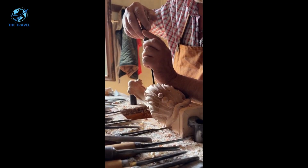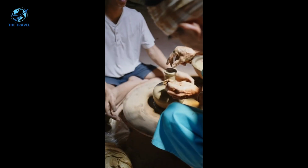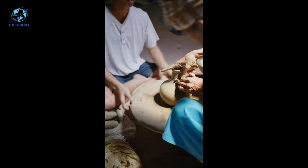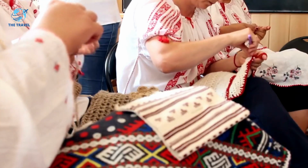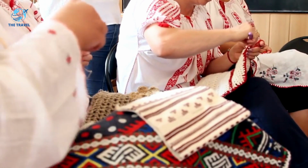77. Wood carving or pottery workshop. Want a hands-on cultural experience? Join a wood carving or pottery class in nearby villages like Lesce or Radovljica. You'll learn traditional techniques and create your own Slovenian-style souvenir to take home.